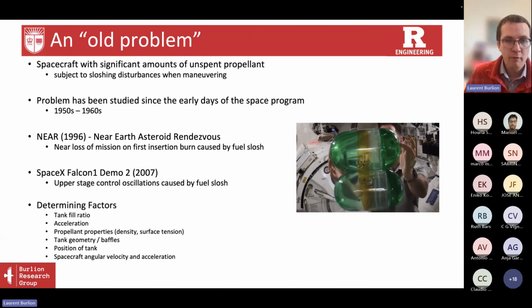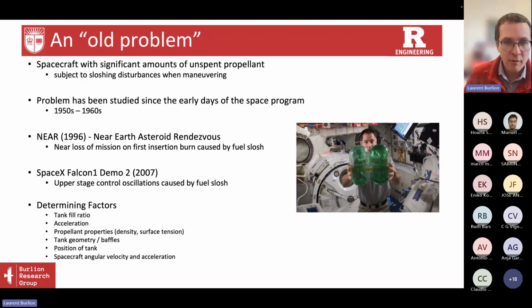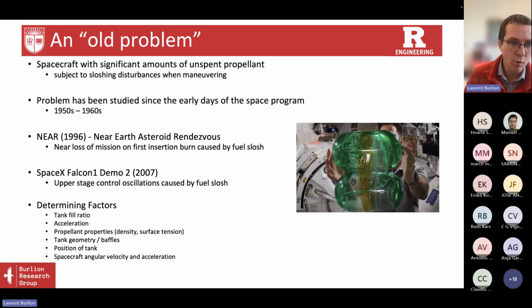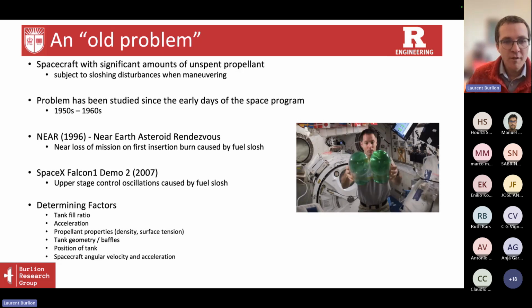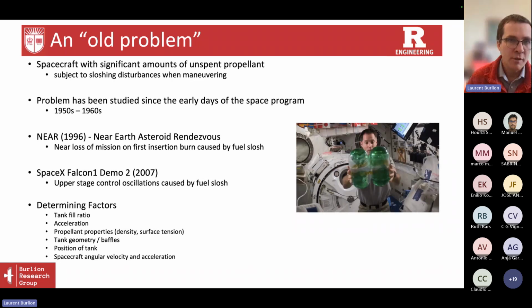Of course, the tank fill ratio is important. If your tank is completely filled, the liquid will not produce a lot of sloshing, it will barely move. And of course, if your tank is empty, the liquid will not do anything, because the tank is empty. So usually sloshing mostly affects your system when the tank is filled between 40 and 60%.